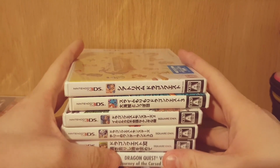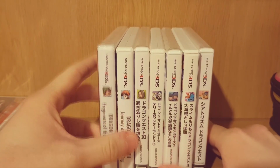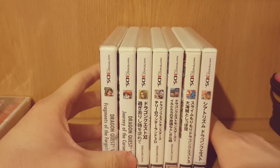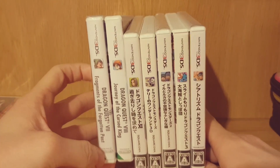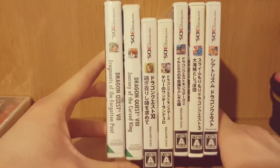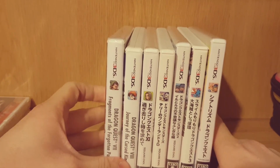And on to my next stack, which is Dragon Quest. Lots and lots of Dragon Quest. So, I played Dragon Quest 9 on DS, and I was blown away, and I wanted to get a 3DS, partly so I could play all the amazing Dragon Quest games that would come out in English for it, or so I thought. A lot of my views with Square Enix were shaped around this time, because they just didn't release this stuff there.